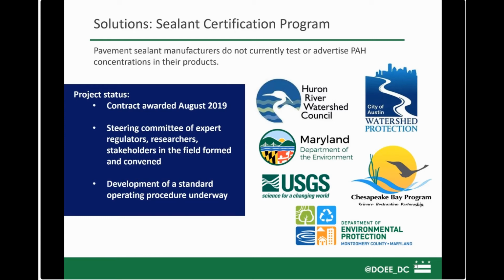And right now, we can't tell them exactly what a low PAH product is, right? Once we have that list, we can actually guide the regulated community on what they can and can't use, what they can and can't sell, right? So we're really excited about this project.